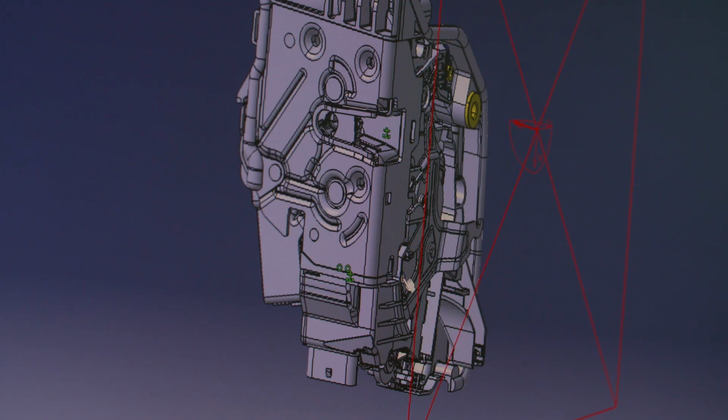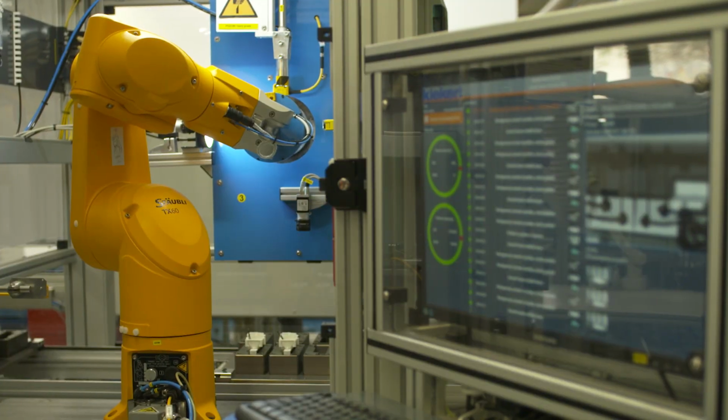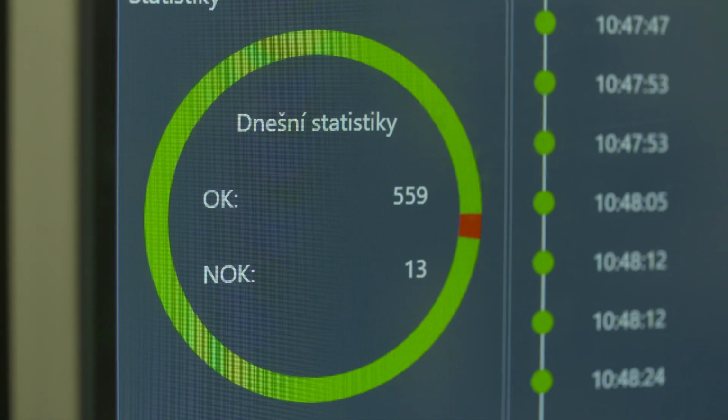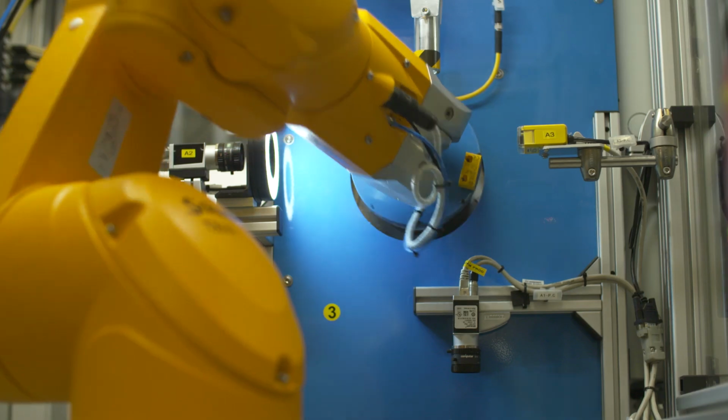Cooperation with Eledus was really perfect because they implemented precisely what we needed, and we gave them at the beginning just a rough task, what we need, and they completely fulfilled our requirements. Together with Stäubli, they were able to give us here a complete station, which is now perfectly running. The relationship between Eledus and Kiekert started with a contract which target was the realization of an X-ray station.